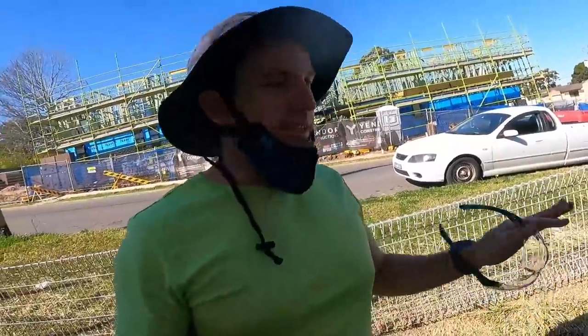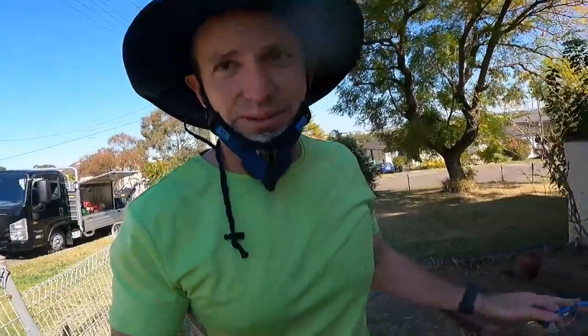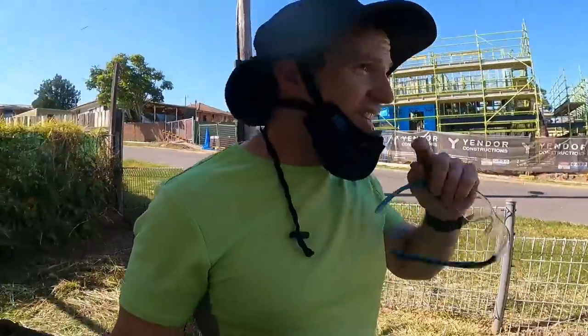Pretty much the end of the metal fence, thank God. It actually came up pretty well. Using that hedge cutter was surprisingly effective. I was just doing it for a laugh, but it actually worked. Let's go hit this tree.